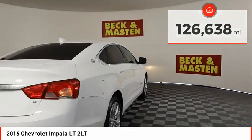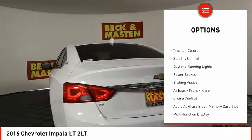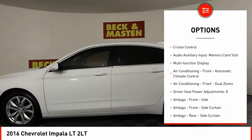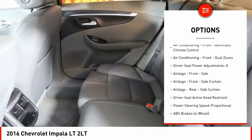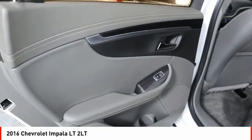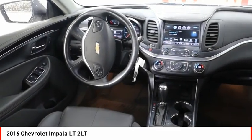Here are some of this vehicle's great options: electronic parking brake, traction control, stability control, daytime running lights, power brakes, braking assist, airbags, front knee, cruise control, audio auxiliary input, memory card slot, multifunction display.